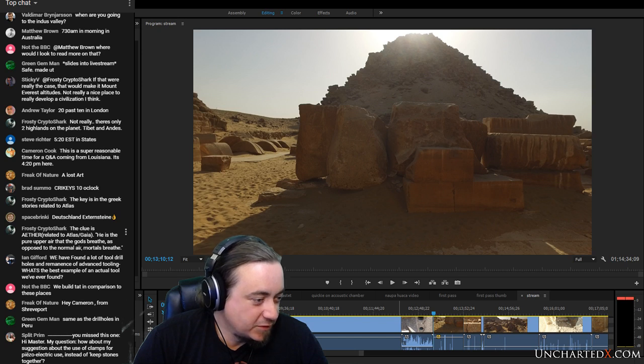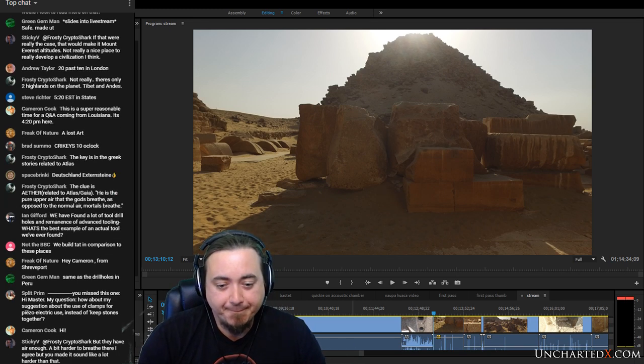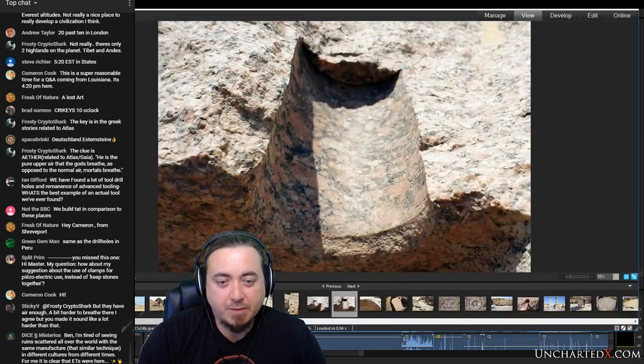You missed this one. Hi, Marcel. How about these clamps, supplies, electric, sort of keep stones together? Yeah, well, the clamp marks are interesting in their own right. This is true. So let's look at a couple of pictures here real quick.